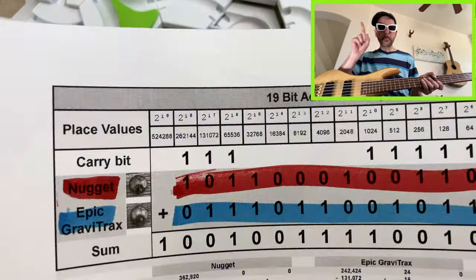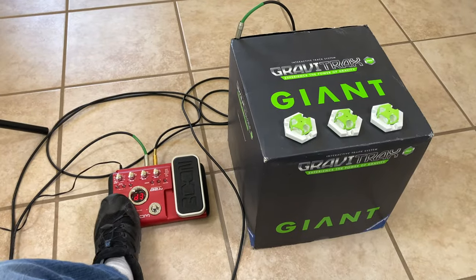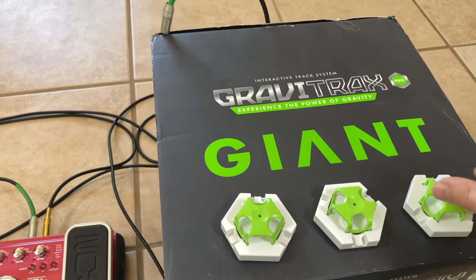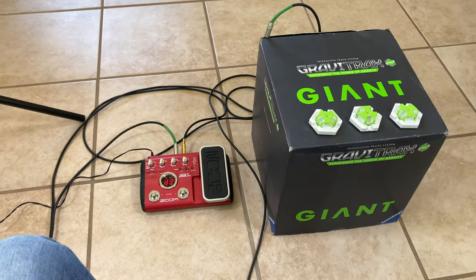Get it? It's based on 10, base 10 numbers, get it? It's so basic, man, but we're just covering the bases while playing the bass. Let me turn up my amp. One, two, three. GraviTrax is kinda cool. You can play it after school, but only after finishing your homework.